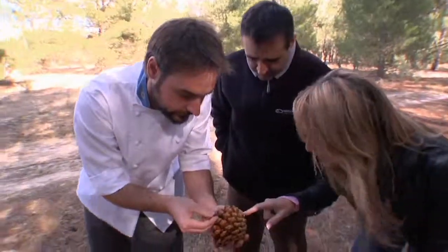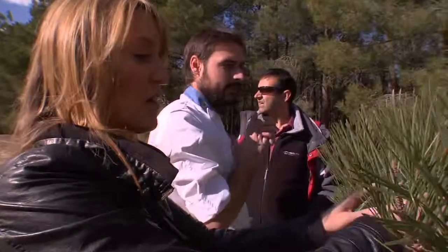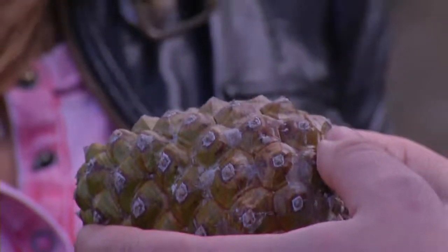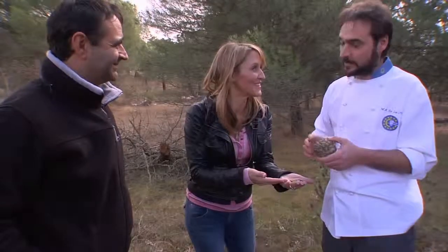But Chef Mikel was able to finally find one. This is the flower of the pine. We also found a green or unripe pine cone, which Mikel informed me is also usable in cooking. Everything that we've found, we're gonna eat. Se puede comer todo.